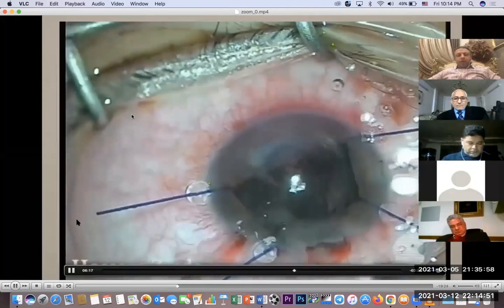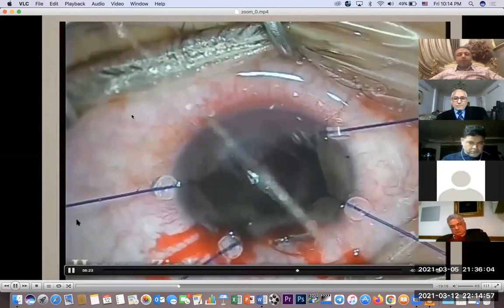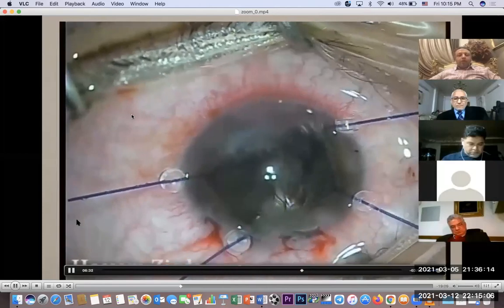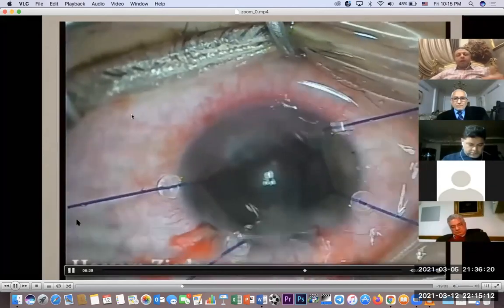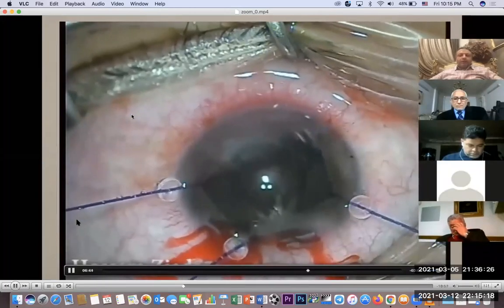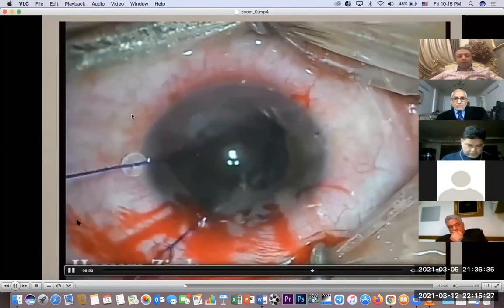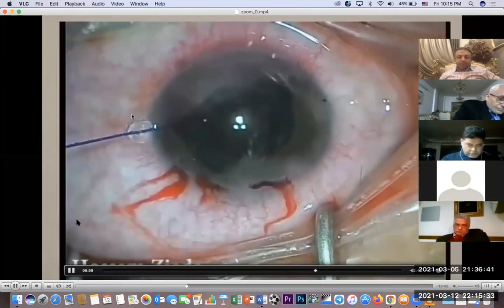Yeah, the main part of the membrane was brought out. Yeah, so I feel more comfortable. And I can leave the remnants of this membrane on the anterior iris without any problem, but I'm trying to be sure. I'm trying to sweep around to be sure that there is no adherence. But actually, finally, you will find that this pupil becomes distorted. It's not regular.